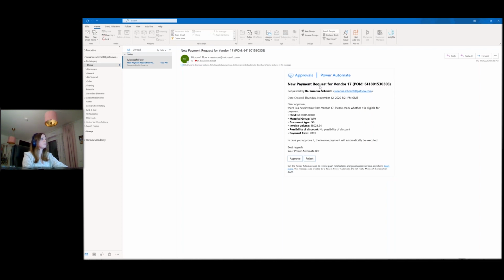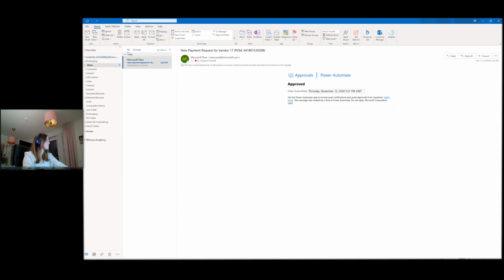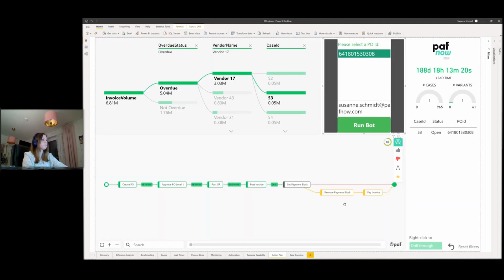So the approval, you see, new payment request for vendor 17 for this purchase order ID. And here I have a nice summary for what material group, what document type. Here I see also the invoice volume. And now I just click to approve, click submit. And now I removed, let me jump back to here, I removed the payment block.